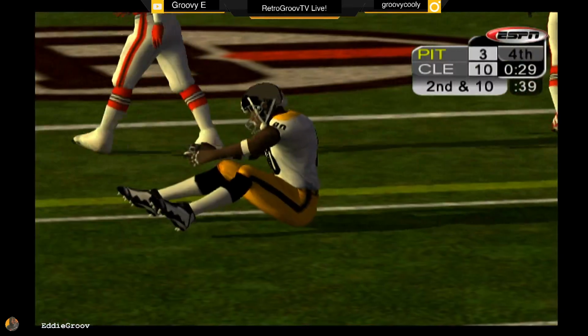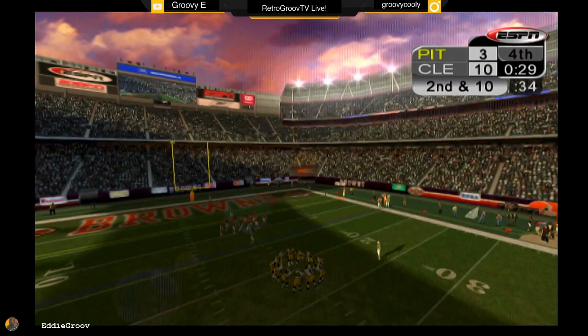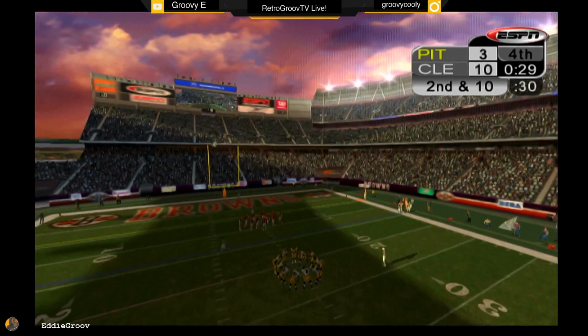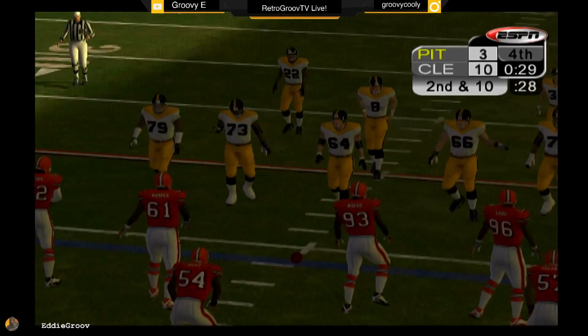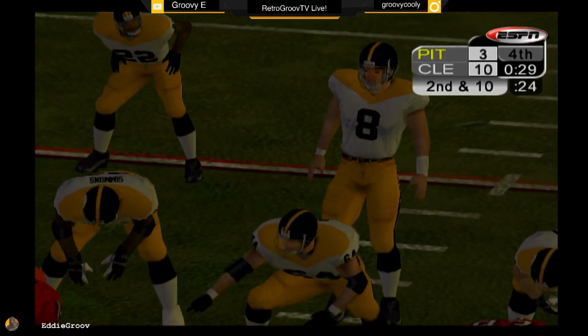They couldn't connect on this one. Incomplete. Plexico Burris was the intended receiver. Dalen McCutcheon with the coverage. Second down and 10. The clock is stopped. Ball at the 14-yard line.